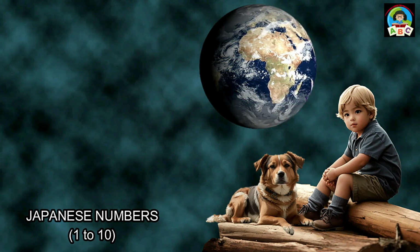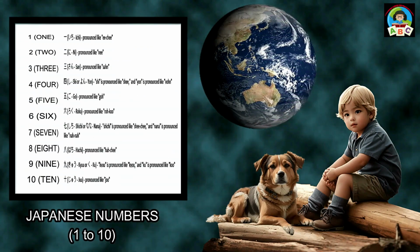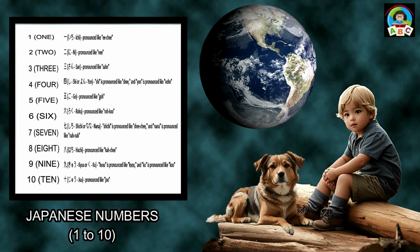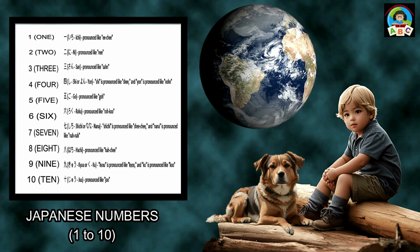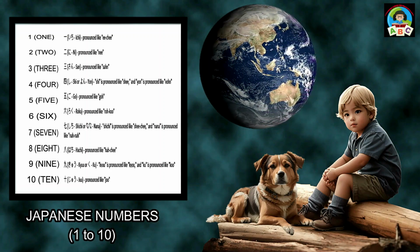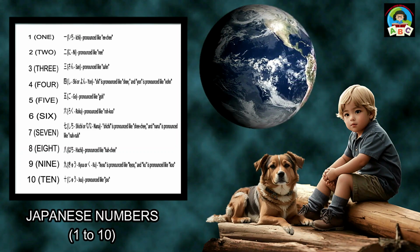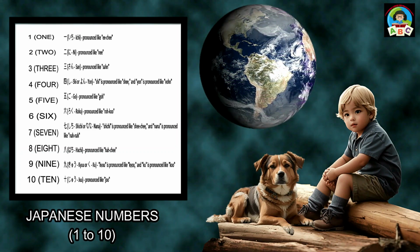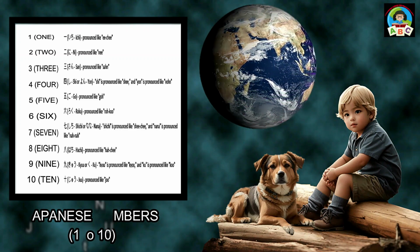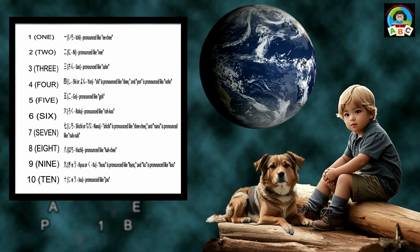Here are the Japanese numbers from 1 to 10 with their pronunciations: ichi, pronounced like iichi; ni, pronounced like ne; san, pronounced like sane; shu or yan, where shu is pronounced like she and yan is pronounced like yon; go, pronounced like go; roku, pronounced like roku; shuchi or nana, where shuchi is pronounced like shichi and nana is pronounced like nana; hachi, pronounced like hachi; kyu or ku, where kyu is pronounced like kayu and ku is pronounced like ku; ju, pronounced like ju.